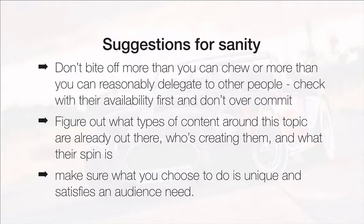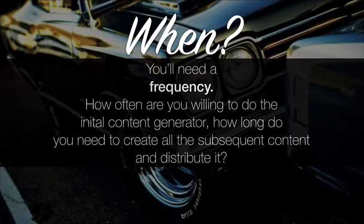Again, go back to finding out what kind of content is already out there, who's creating it, and what their spin is. If you're going to create the same type of content that they are, based on your origination content, make sure that you actually create your own unique spin, so that you can satisfy your own audience need.